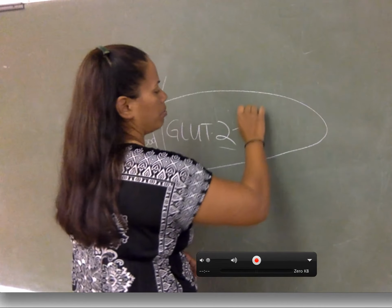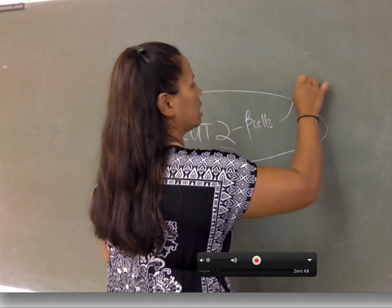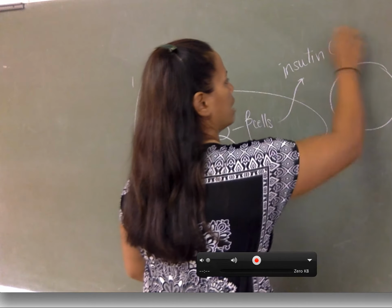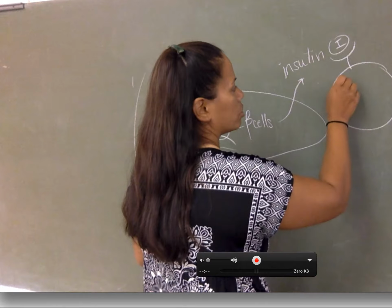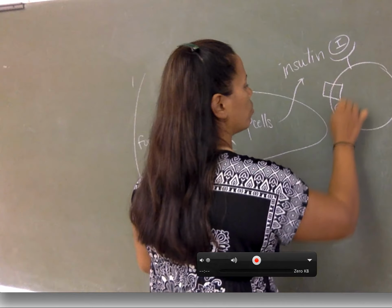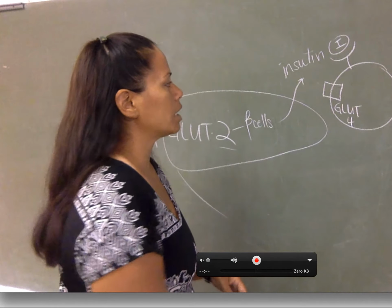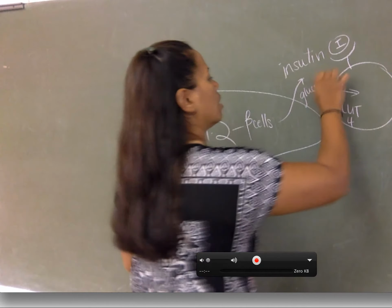That acts on your beta cells. And your beta cells have what inside of them? Insulin. Now, insulin can be released. Insulin does what? Insulin takes glucose into the cell. So if I have insulin, it binds to a receptor on the cell. It encourages the cell to make doors. These doors are called GLUT4. GLUT4 is basically a door or a transporter that allows the movement of glucose, which is your sugar, into the cell.